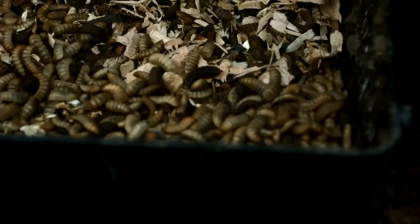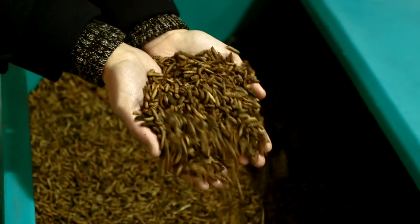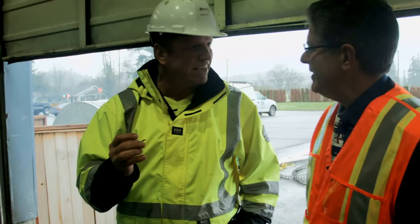So this is dried larvae? This is our dried larvae, that's correct. The process is we tip a tray and we screen it, and then we have live larvae that go on the end feed of our dryer, and we dry them through this larvae dryer. So we cook them to about 180 degrees Celsius, and then we bring it back down to room temperature. They taste like a sunflower seed.